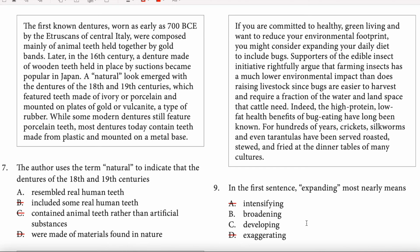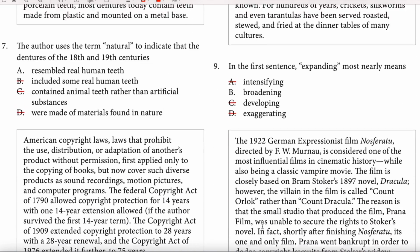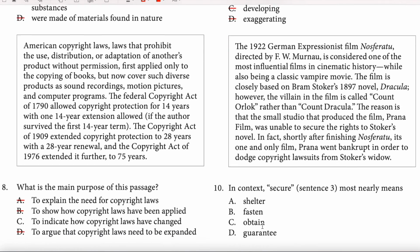It's tough. But do you see why developing just doesn't quite make sense there? Because you don't really develop your diet. You definitely don't exaggerate your diet. Could you intensify your diet? Maybe. But that sounds terrible in there. Really terrible. So, anyway, it is answer choice B. Any questions about that? No. Okay. Look up vocab. All right.